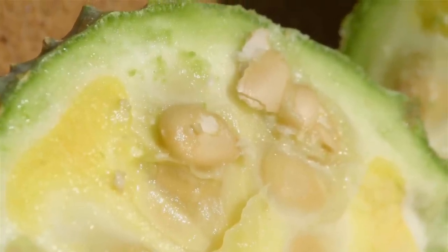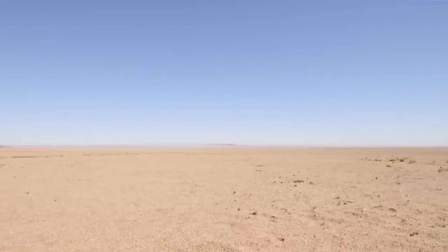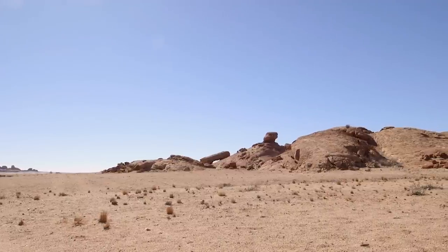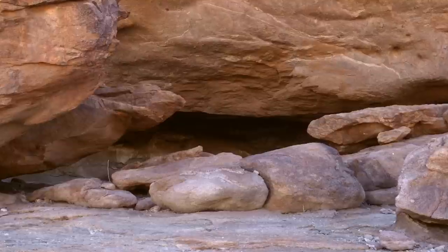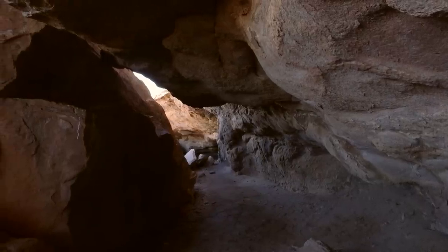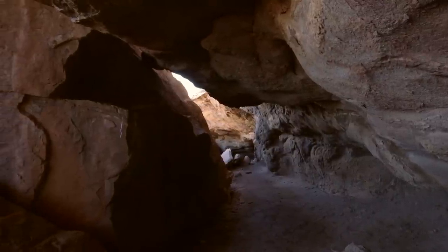Archaeological evidence indicates the earliest human use of Nara seeds dating back to some 8,000 years ago from a rock shelter located on the Namib's gravel plains. Found around 40 kilometers from the closest Nara plants, this rocky outcrop would have provided shelter from the merciless heat of the plains surrounding it.